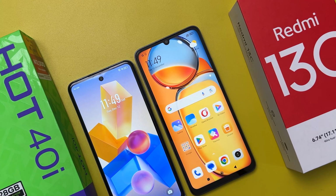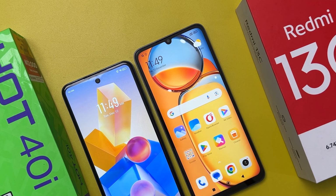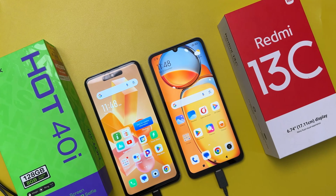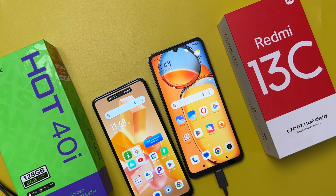Still talking physical difference, you're going to notice that the screen of the Redmi 13c has a teardrop notch, while the screen of the Infinix Hot 40i comes with a punch hole cutout that expands into the magic ring. Now you would notice that the magic ring is a feature that Infinix has been using to sell their devices because it gives you some notifications, like when you want to unlock your phone, when you're charging your phone, or when your phone battery is filled up. It gives you these notifications in a more animated way.